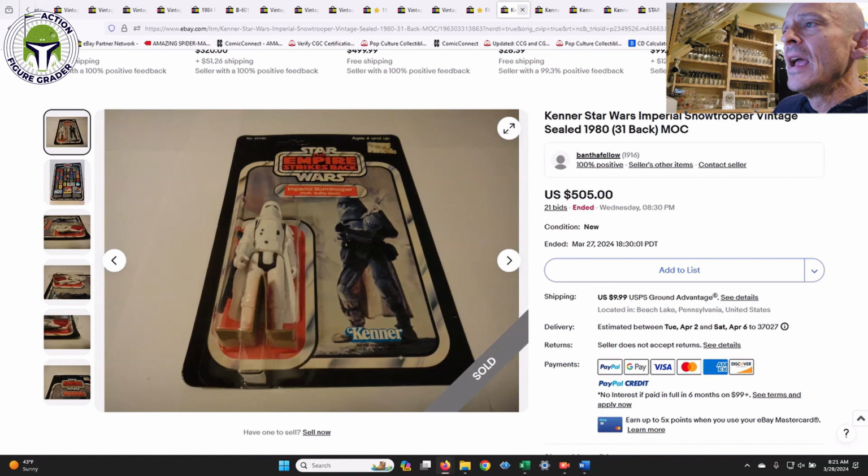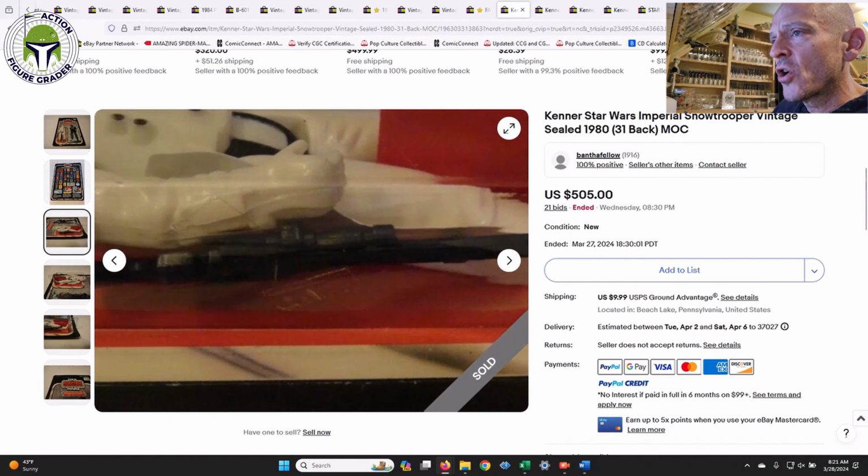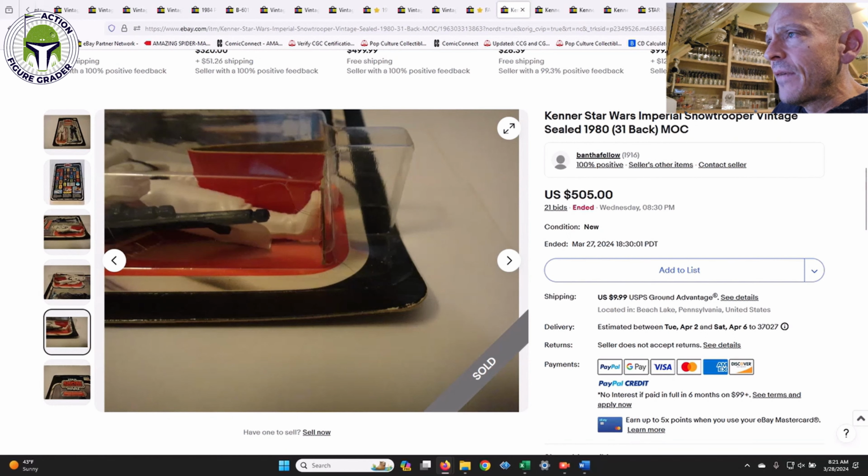He told me privately. Next up, this seller had a number of mint on card ESBs that sold. Now, they were not perfect. This one, I think, had a small crack in the blister, and I could be wrong on that. Let's see. Yeah, here it is.